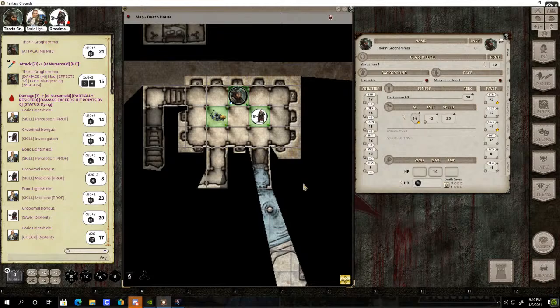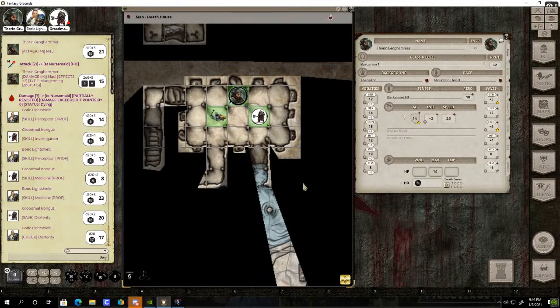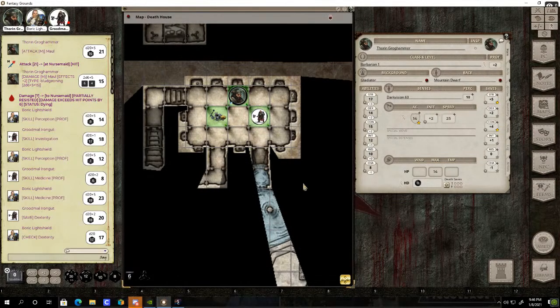Oh, hang on, I gotta fix that. It reset my map effects. It's about to get real weird, hang on. Oh, what the? That's the water. You can do that? That's the water effect.